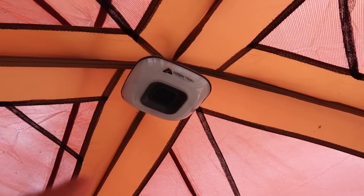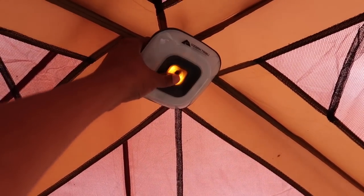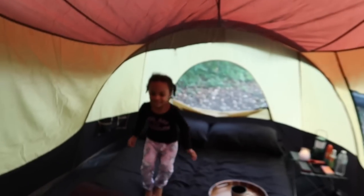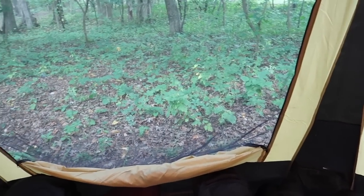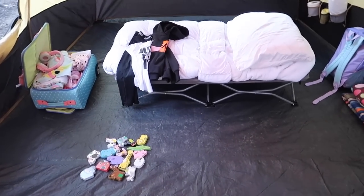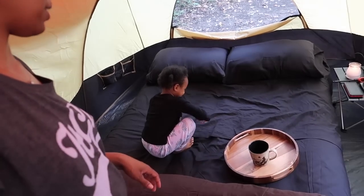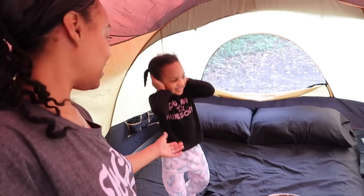Then I got my Ozark Trail LED light up here. It has a couple different light settings, so it can get a little darker. It can just be this kind of red light here. So it's pretty cool. Look at Anne, get your butt down. So yeah, I opened all the windows because we love that. We can just see out. It's pretty nice. Yeah, so that's our little tent tour. Look at Anne having a blast. You're having so much fun, girl. You love camping? You love camping?